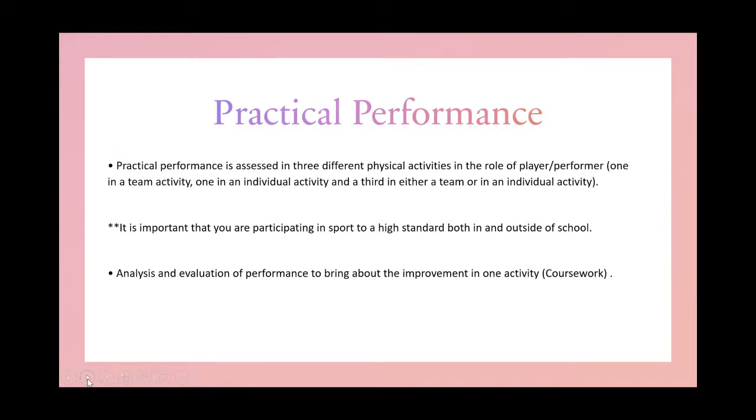Analysis and evaluation of performance is to bring about the improvement in one activity. Now you choose the one you know the best. So that sport that you probably do the most, if you're a swimmer, the one that you do 7 days a week, that would be the one that you would write about. Now, when we're looking at evaluation and analysis of my performance, I'm going to look at what I'm good at, what I need to develop, okay? So my weaknesses, and then how I'm going to do that by using the course content.